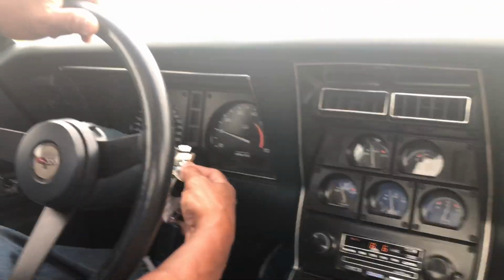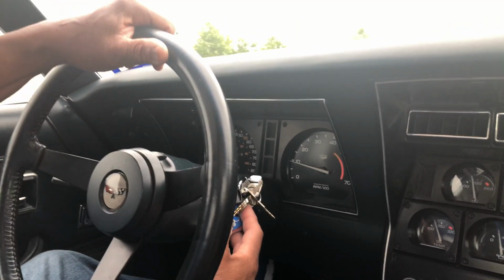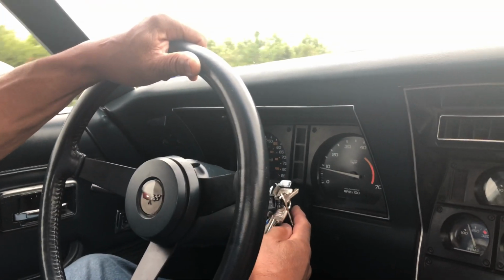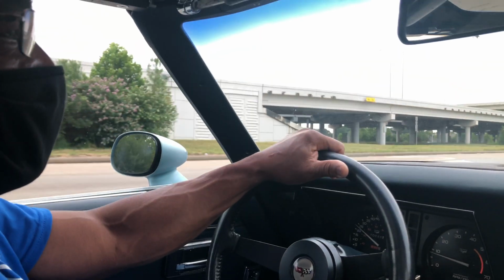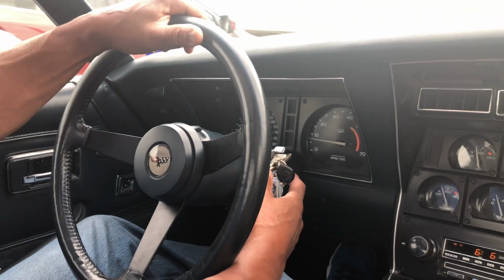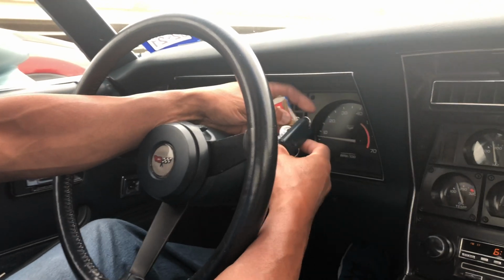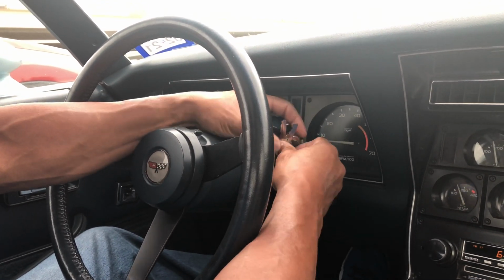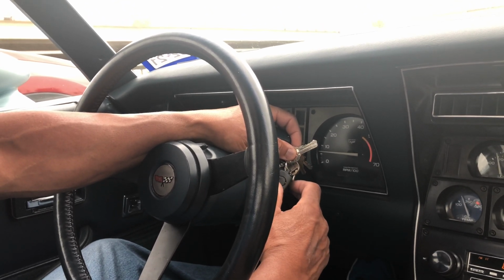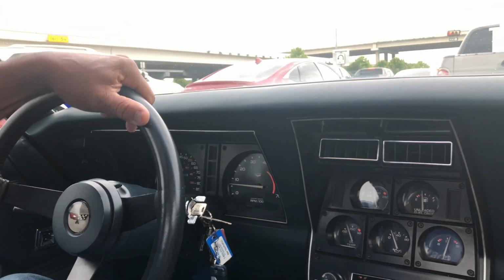Let me point something out right quick. This throws people for a loop even today that get in this car. In order to turn the key completely off, there's a little switch that's next to the ignition. Most people that get in this car, if they're not familiar with it, will not know how to turn the ignition off far enough to get the key out, and they'll wonder what's wrong with it. But on a lot of GMs back in the 80s, you had to push down on a switch here in order to completely turn the ignition switch off. Of course, that went away. I want to say it probably went away when the 84 came out.